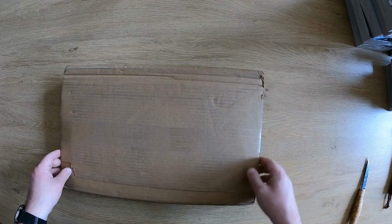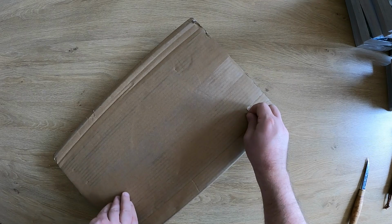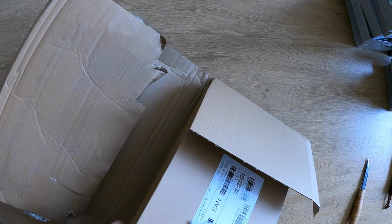And after that I have that package that I was mentioning earlier, that was kind of a surprise pickup. So bear with me, it's almost over. Just hope that I'm able to get this opened. Nice.